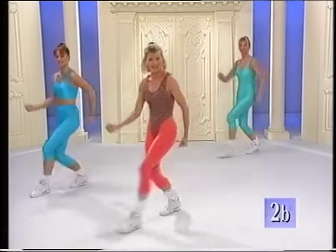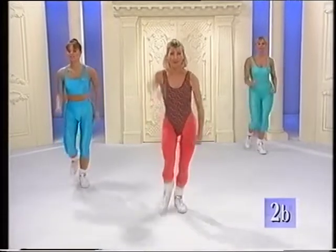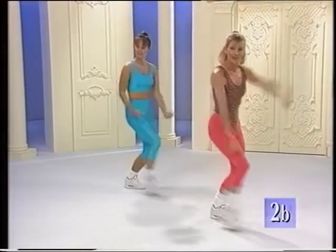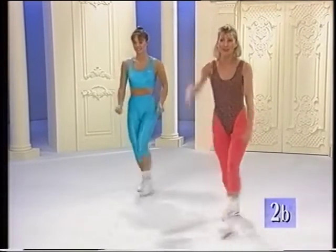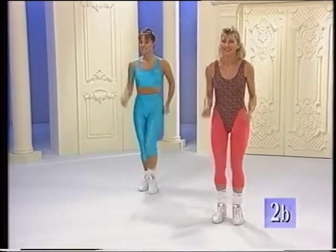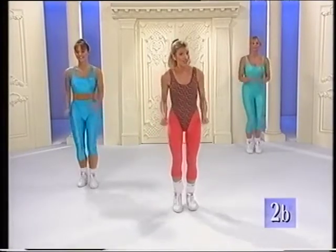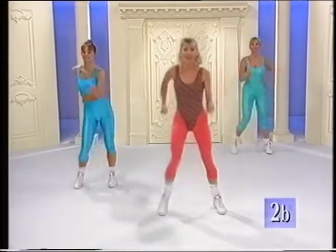And across. I'm going to add a bigger arm now. Take it up. Take it across. Feet together and change. March it out in place. March and tap the side. And tap. Good. And tap.